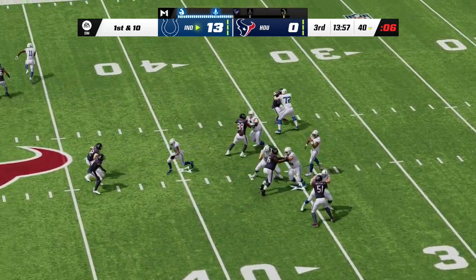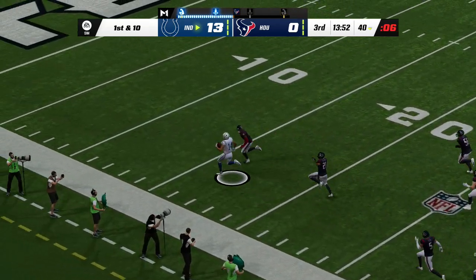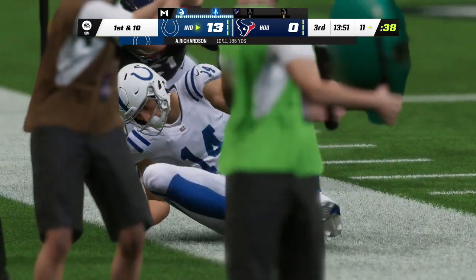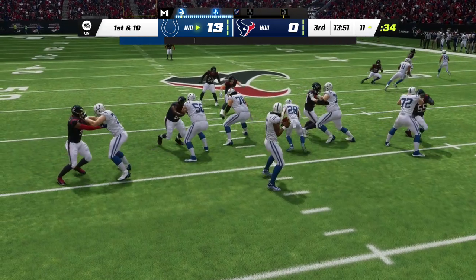First and 10, it's Richardson. That's complete to Pierce. He's got room at the 30, and he's going to be shoved out of bounds inside the 15-yard line. A big play there for Indy.